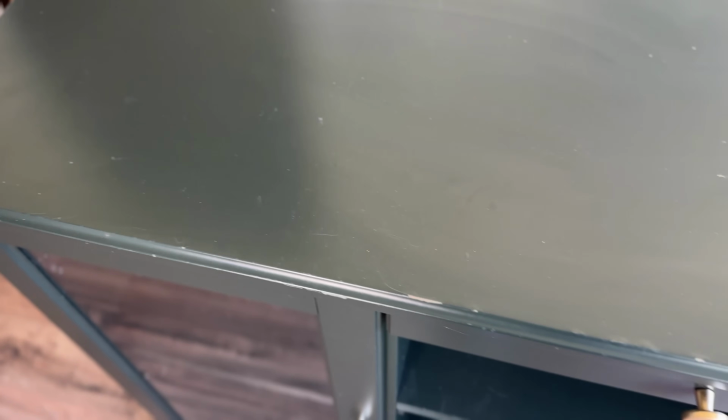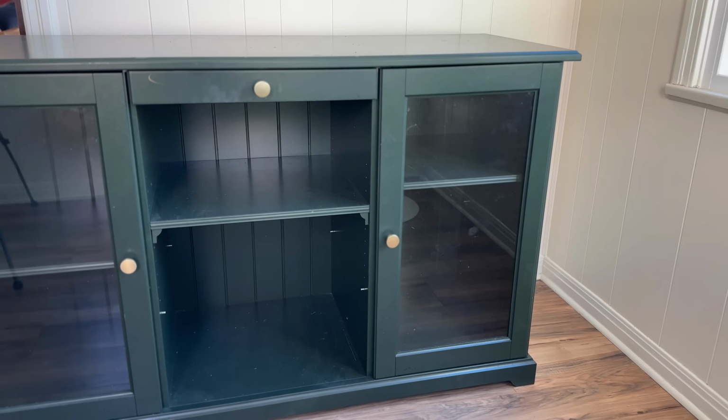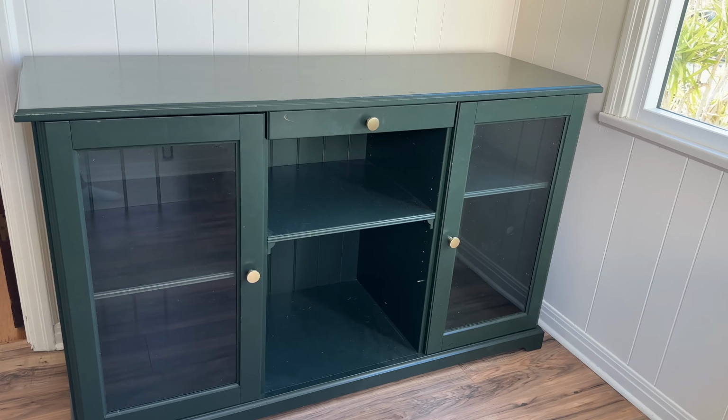So I know that I just said that I don't know if I want to do green in here, but even if I did, this is the wrong green. It's kind of a bluish green. So I need to change the color, and I bought it with that intent. I also feel like it has a farmhouse vibe and it's more traditional and not so modern and clean line or Spanish as I usually go. But the thing is, this fit this space perfectly and it was $85. So I don't know how you can beat that.